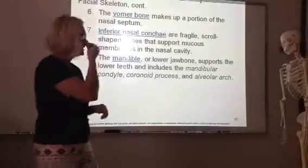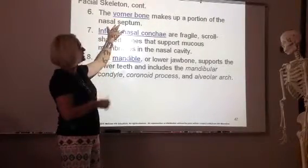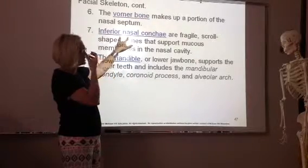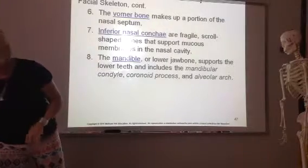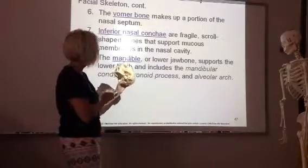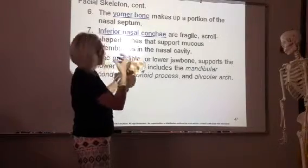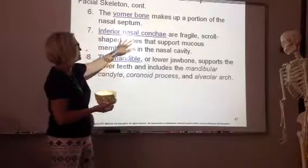Vomer bone, like I said, makes up the septum. It's the middle part that separates your nasal cavities. Nasal conchae are basically scrolls, I don't really like that word. But basically inside of your nose, there's a couple little areas that stick out. So inferior are going to be on the bottom.